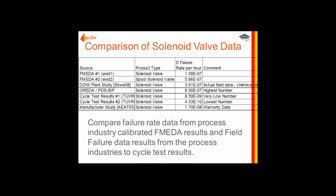So we are comparing the failure rate data from the process industry calibrated FMEDA results and the field failure data results from the process industry to cycle test results. Like I said, this is comparing everything together in one chart, to make you aware that when you're comparing the different mechanical failure rate sources, you know about what to expect and you're educated on the process.